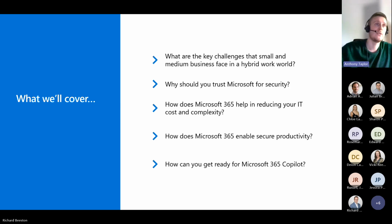And there are some questions here which, I'm hoping by the end of this, we can help answer. What are the key challenges today that small and medium businesses face, especially in a hybrid working world? We know since the pandemic that really has skyrocketed and it's remained very high since then. Why should you trust Microsoft for security? A lot of people don't know, but Microsoft over the past, I would say, 5 to 10 years have invested a hell of a lot in becoming a security vendor, and they're very much the top of the game at the minute.